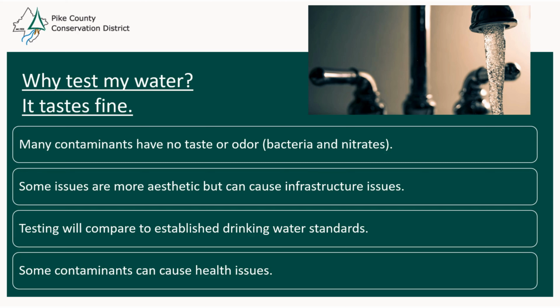And then some of the issues that could be present in your water may not cause any health problems, but can cause infrastructure issues. Like I had mentioned on the previous slide, having something like a high iron or a very high calcium in your water can cause some infrastructure problems. So, iron starting to build up in your pipes or calcium starting to build up in your sink and in your faucet, things like that. So it's just good to know what to look out for.